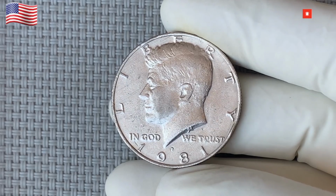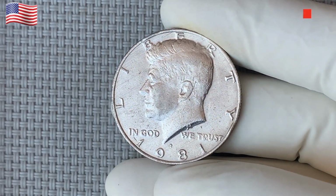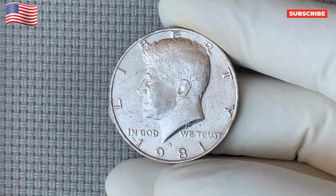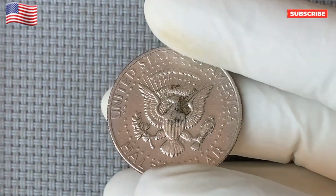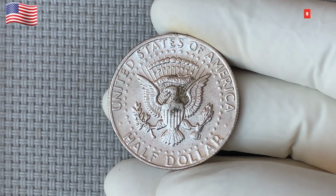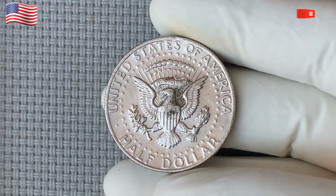If your coin is marked with a D, that means it was minted in Denver, and if it has an S, it was minted in San Francisco. The D mint mark is far more common, making the S mint mark a little more valuable, especially for collectors who are looking for specific variations.